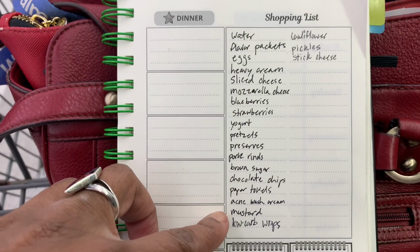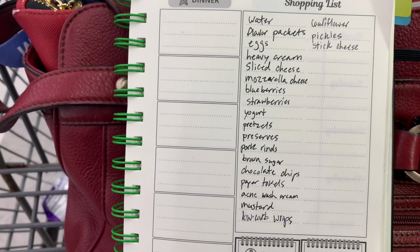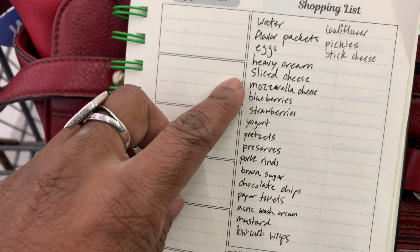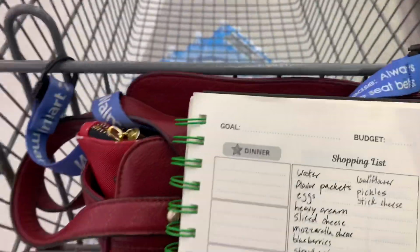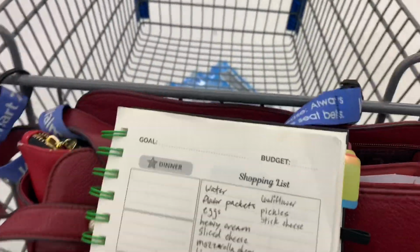Alright. So if you want, they're out of chocolate chips. I got the low carb wraps. I just need to find the heavy cream, and then the blueberries or strawberries, and the pork rinds, which I didn't get. I was trying to make sure I got what the kids asked for before I got anything else. So let's look for the eggs and then the heavy whipping cream.